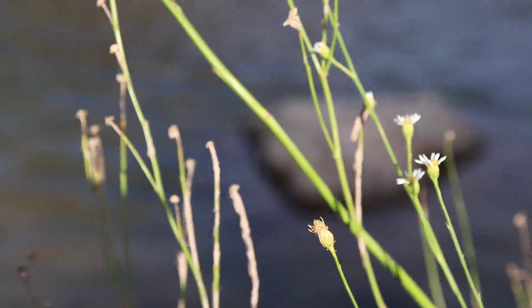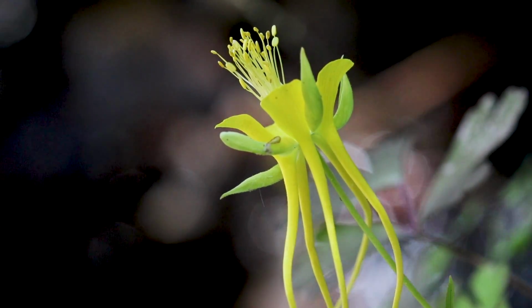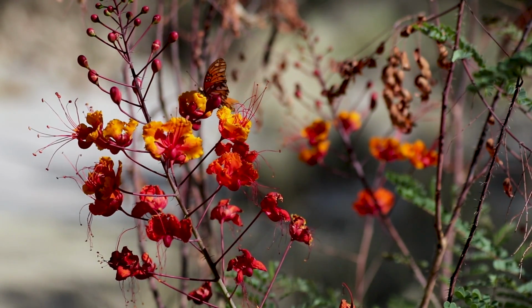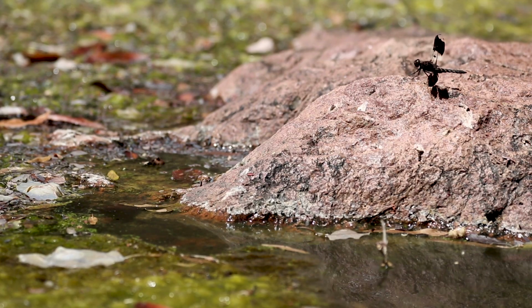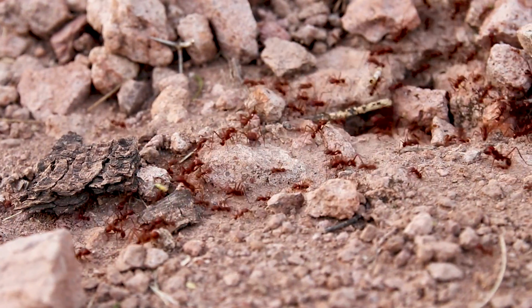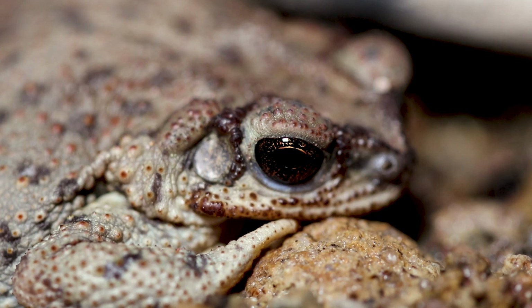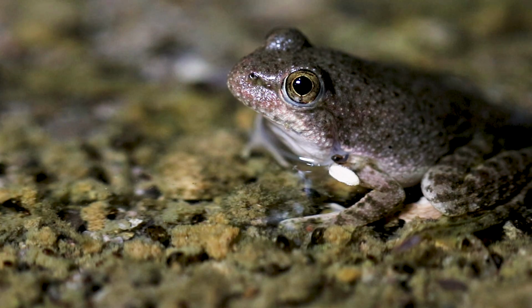To date, over 500 species of plants have been documented on the reserve. This varied vegetation provides food and shelter for at least 125 species of insects. And if you look in the right places, you will find dozens of amphibians and reptiles.